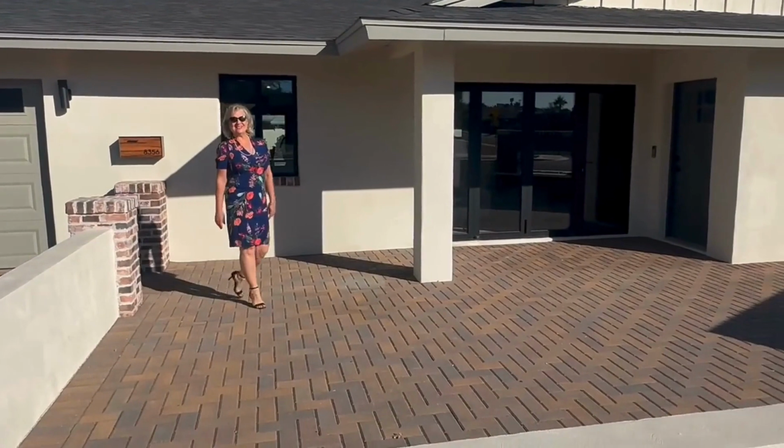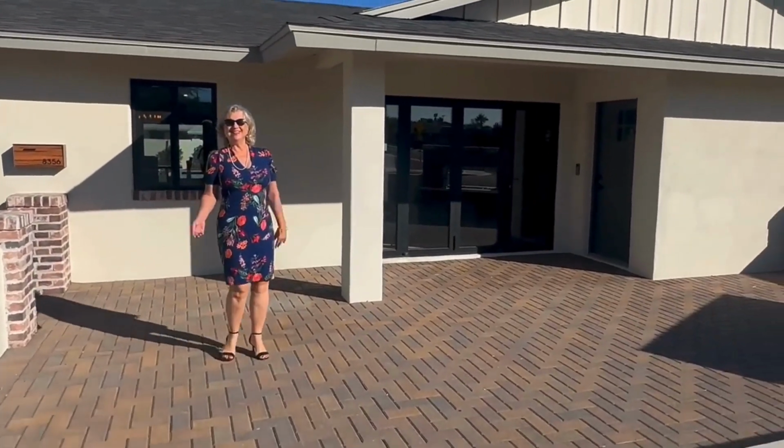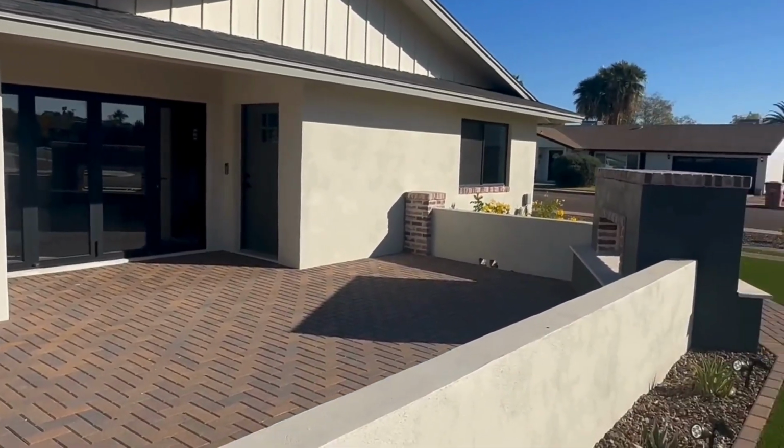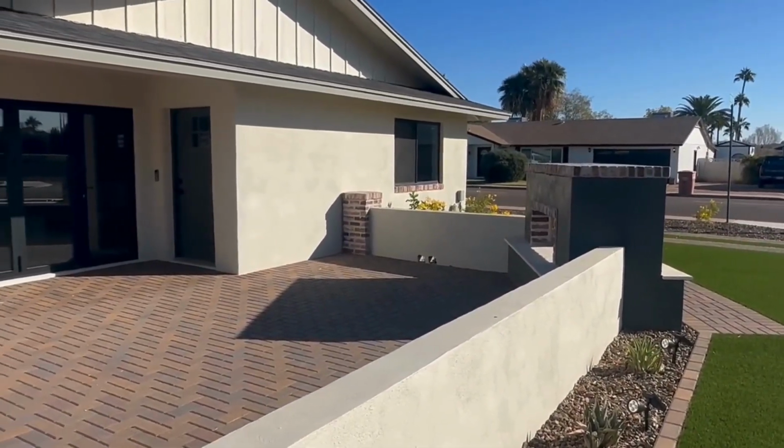This is where I see us sitting, maybe together, right? Sitting here having a beverage, waving at our neighbors as they walk their dogs and their babies. Isn't it beautiful? It's huge.